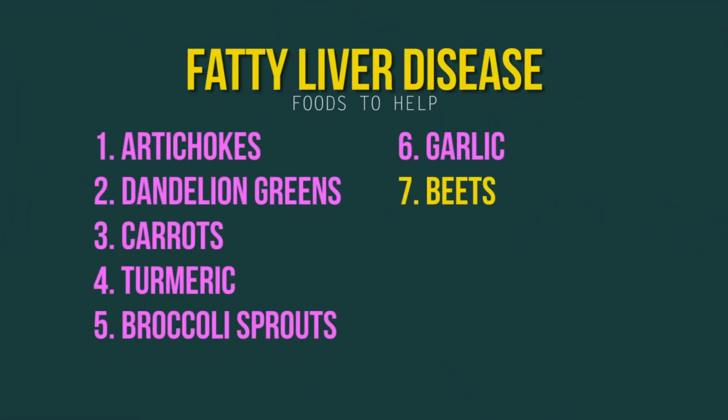Number 7 are beets. Yes, beets. The same beets that Dwight Schrute loved to grow in the office. Well, those beets can really help out when it comes to your liver. Beets are antioxidant, they're anti-inflammatory, and help to support detoxification of the liver.